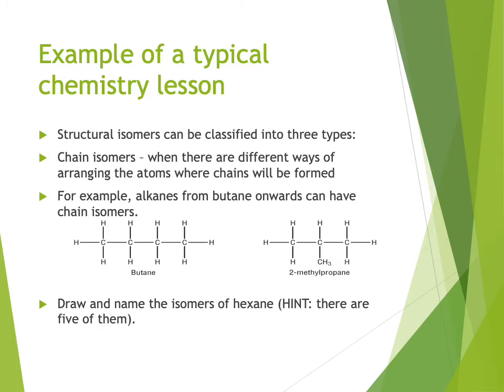You will spend a lot of time learning how to name molecules in chemistry, but this is obviously just a very quick overview. So what I'd like you to do before you move on to the next slide is please draw and name the isomers of hexane, and to help, there are 5.